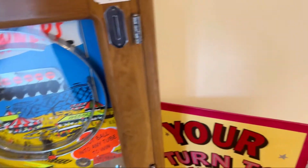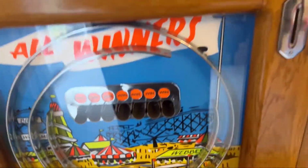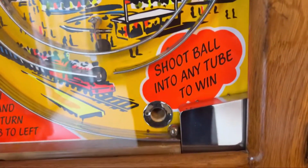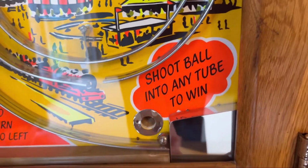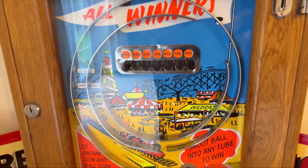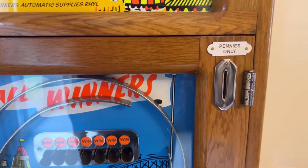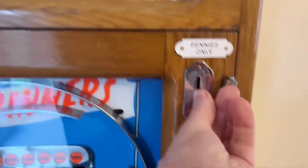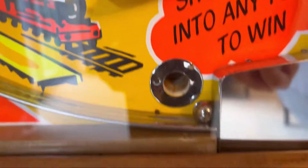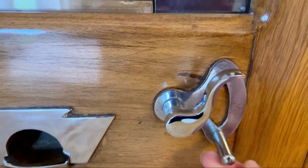To play the game, you simply take your penny and place it into the coin entry here. The aim of the game is to flick the ball bearing into any of the ball gallery's 7 win cup shoots. You pull the trigger, which propels the ball bearing round the coiled Allwin track, hopefully landing in one of the win cups. Oh well, we didn't win this time, but we'll keep on playing and I'll chat a little bit about the machine whilst I do.